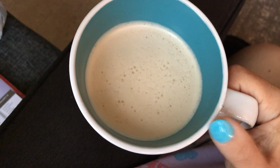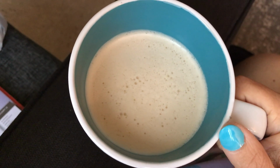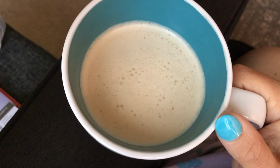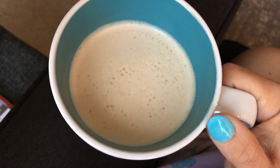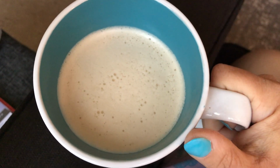This is my first meal of the day on my second day of the beef and butter fast. It is a buttered coffee. I have 1 tablespoon of butter, 1 tablespoon of coconut oil. I have it flavored with a tiny splash of the Christmas cookie skinny syrup. And then I have decaf coffee, and I just blend it in my blender, and it gets all nice and rich and foamy like that. First meal of the day.